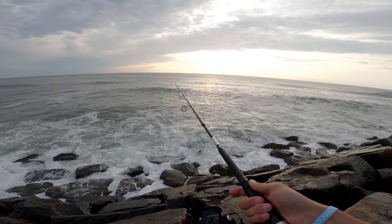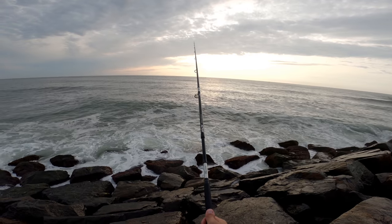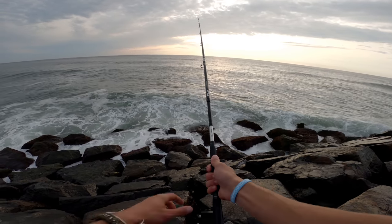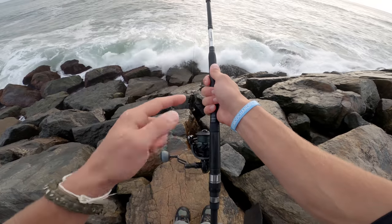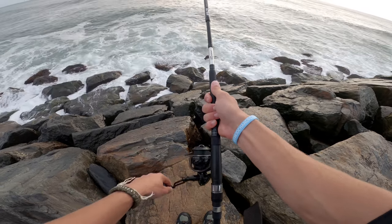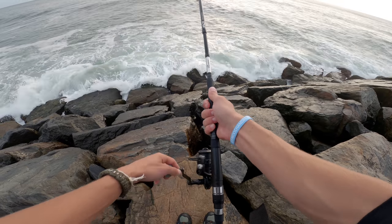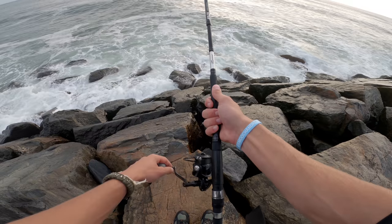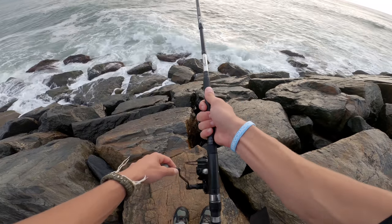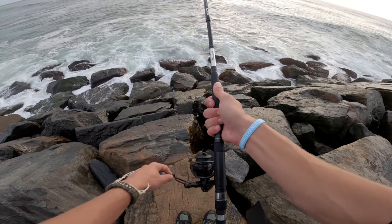All right, so here we go. I'm gonna work this bucktail. I'll show you guys how I'm doing it. Cast it out, let it sit 2 seconds. Start reeling. There we go. Start reeling. Give it a twitch, twitch. Reel, twitch, twitch. Just like that, maybe let it drop a little bit, give another twitch. That's basically how I'm working this bucktail.